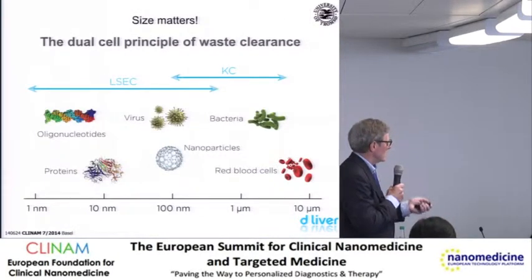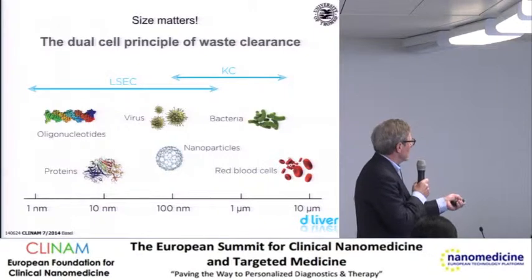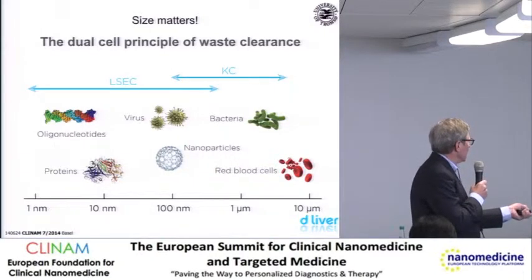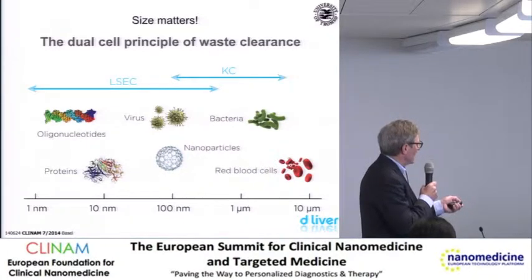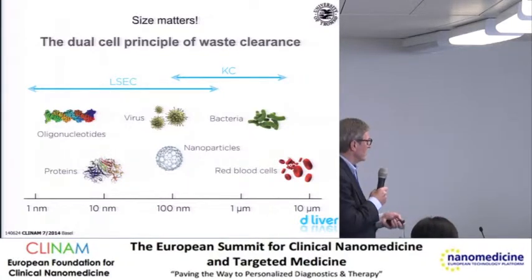So this is next to my last slide. Size matters. You have the liver sinusoidal endothelial cells here, and you have the Kupffer cells here along this size scale. The particles and macromolecules will distribute in the cells about the way they are shown here.